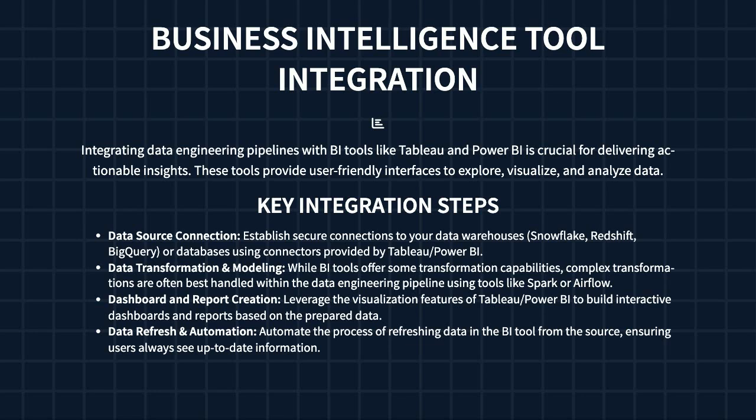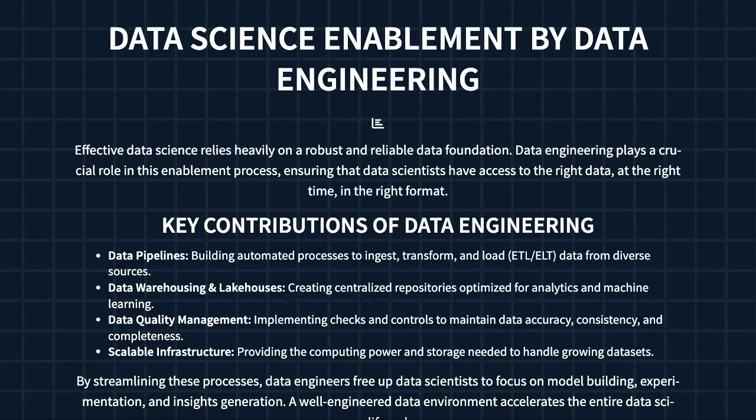Finally, it's all about building those dashboards and reports using the amazing visualization features of Tableau or Power BI to make data stories shine. Let's talk about how data engineering helps unlock the full potential of data science. Think of it like this: data scientists are the architects designing amazing buildings with data, but they need a strong foundation, and that's where data engineers come in. They build the pipelines to get the raw materials, the data, into shape, creating efficient warehouses or lakehouses so the data scientists can easily access and work with it. Essentially, data engineering removes the tedious tasks of data collection and cleaning, allowing data scientists to concentrate on actually building models and finding valuable insights.